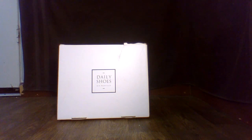Angels. So today I'm going to be doing a full review on the two pair of shoes that I recently received. So I will be reviewing the black and the white pair of heels.